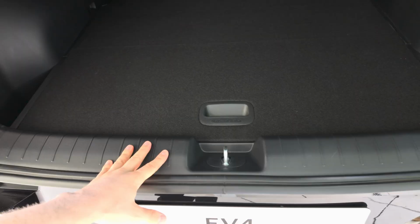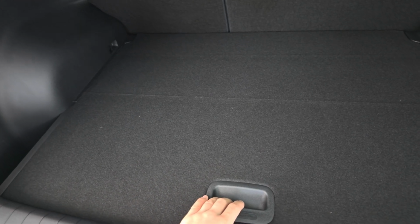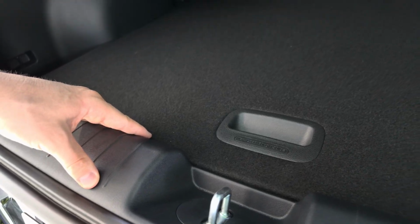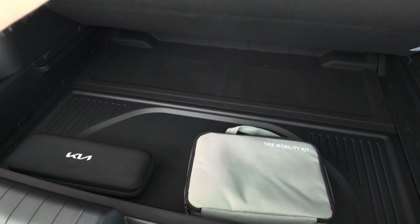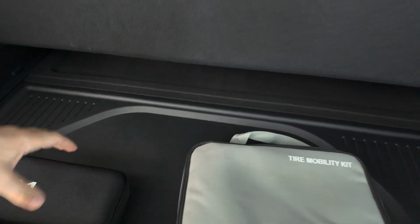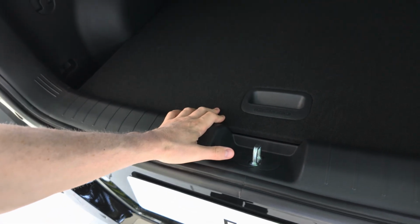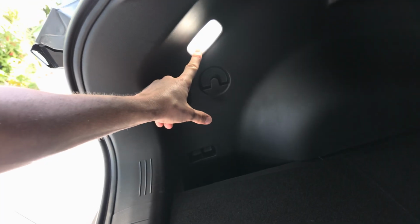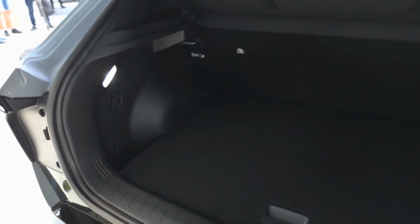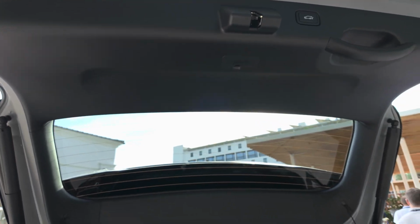It has some plastic at the entrance here. You have the possibility to adjust the floor, so you can leave it like that where it's almost flat, or you can put it all the way low, and you have some storage space down here where you can put different items. And you can see right now you have also this one. This is vehicle to load, where you can send electricity to other electronics, for example, or cars. Here you have small storage space, more storage space, LED light, some hooks in the corners, and up here you have the button to close the trunk electrically. It comes with an electric lift gate.